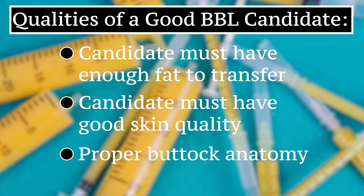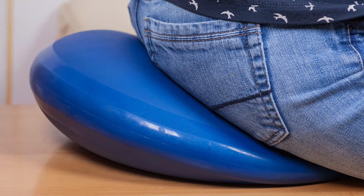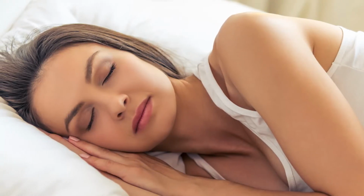So the recovery process for a BBL, I think the main thing, in order to make the fat survive, because some of it may dissolve, in order to make it survive and make sure that the shape is maintained, I tell all my patients not to sit on their bottom for a month. They have to buy a special pillow that they put underneath their thighs so they're not putting pressure on their bottom, and they have to sleep on their side or their tummy.